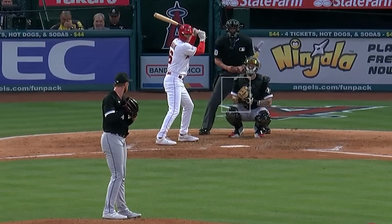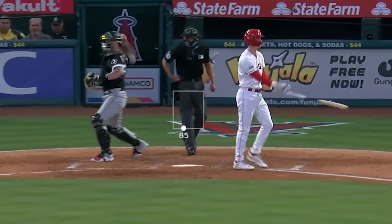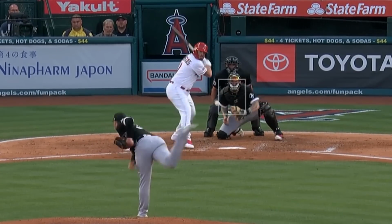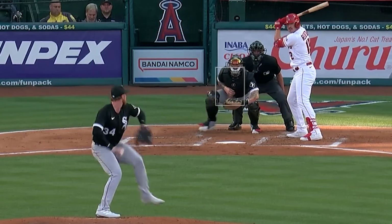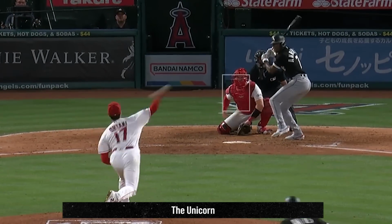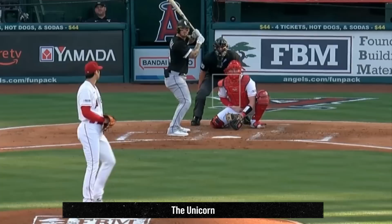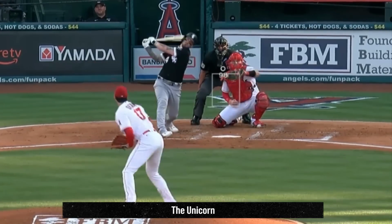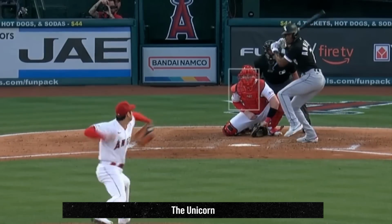Michael Kopech had 3 Ks in 4 innings, but gave up 7 walks, leading to only 2 runs though. Kopech got 1 of his Ks on this wicked curveball. And he faced yesterday's other co-filthiest starting pitcher of the day, Shohei Ohtani. Shohei had 10 Ks in 6 1/3 innings, giving up 1 run on 4 hits. Ohtani relied on these fastballs, which were upper 90s and overpowering, as well as his cutter.